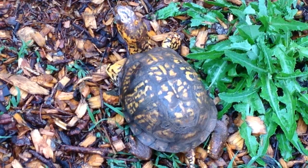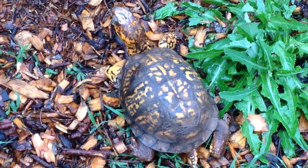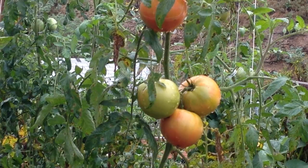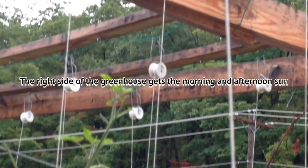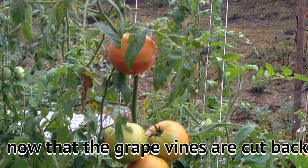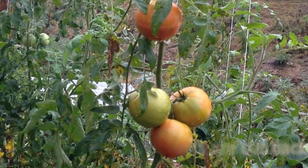So I'm going to head over on the other side with Sparky and show you the Rutgers. On this side, we're still hit with some shade whenever the grapevine is up here, but it is not as bad as over there close to the greenhouse, as it is shaded until afternoon.